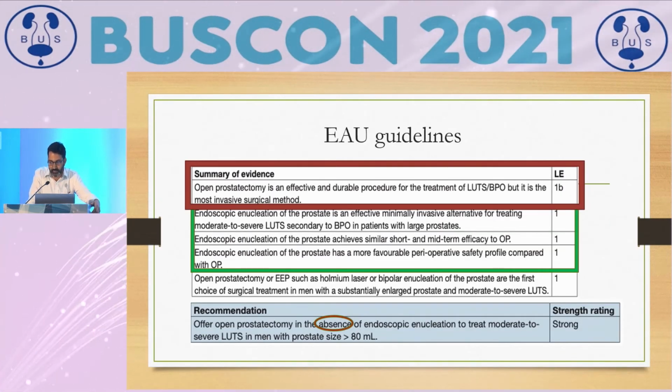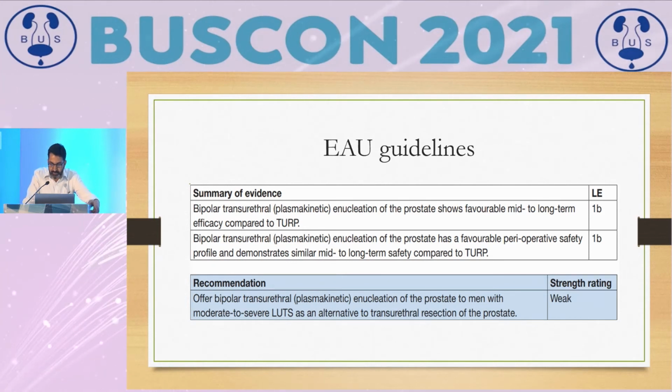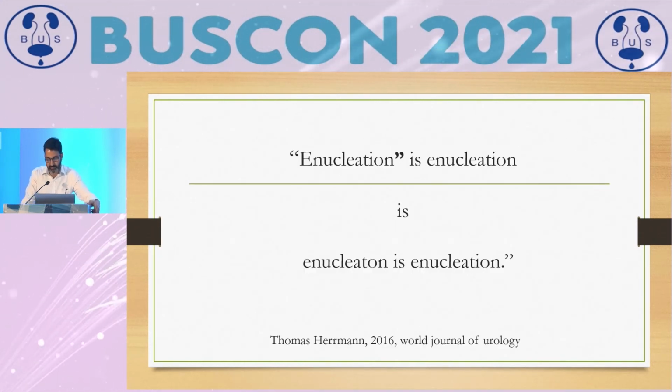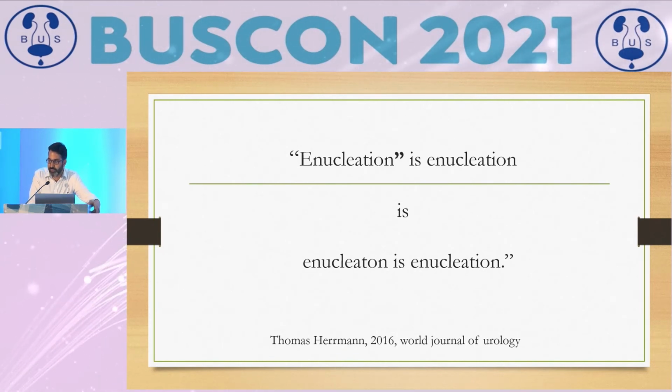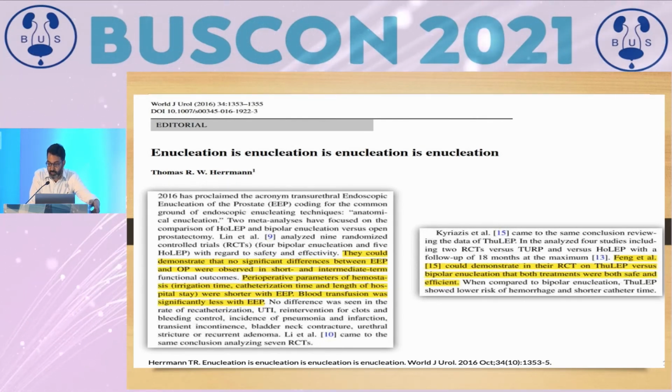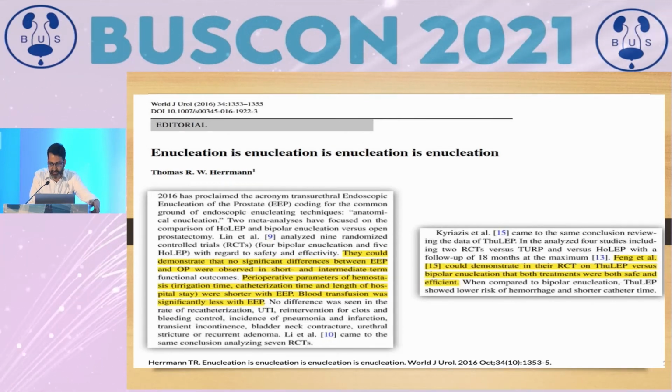So what do the guidelines say? European guidelines say that open prostatectomy is an effective and durable procedure, but at the same time, it is the most invasive surgical method. So the recommendation is that open prostatectomy should be offered in the absence of other endoscopic enucleation methods. A word about bipolar guidelines. They say that bipolar enucleation of the prostate offers favorable mid to long-term efficacy compared to TURP with favorable perioperative modalities. In 2016, Thomas Hermann presented a paper titled Enucleation is Enucleation is Enucleation. In this paper, they demonstrated that there were no significant differences between endoscopic enucleation and open prostatectomy. However, perioperative parameters were better in endoscopic enucleation and blood transfusion was less.